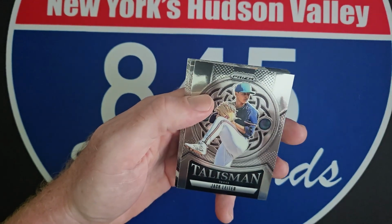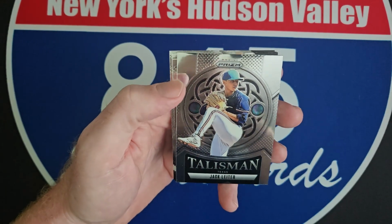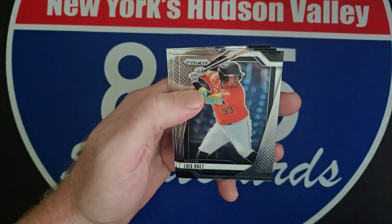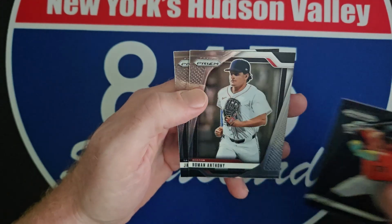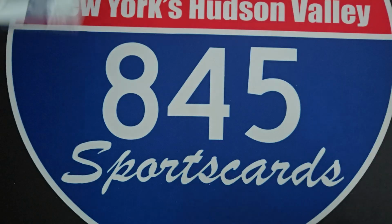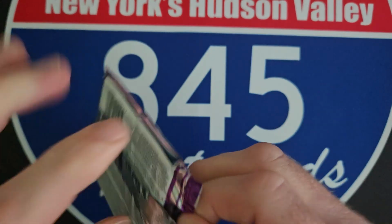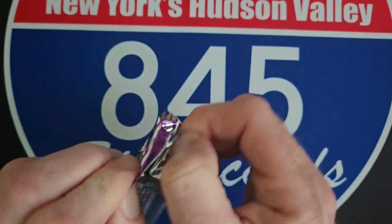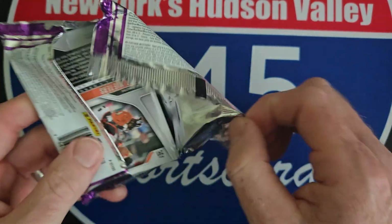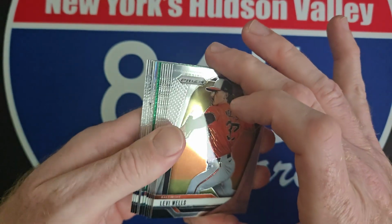Big checklist. But it is deep, so that's probably not the best. That's probably the worst name we're going to see. There's another Talisman, Jack Leiter, so that's obviously not rare. Luis Baez, Roman Anthony on the base, Jake Peavy. Roman Anthony's got autos in here. That was the very underwhelming autograph. I'm certain we can do better, and hopefully we get a case hit out of this box.